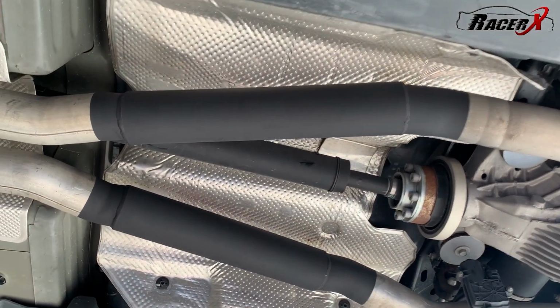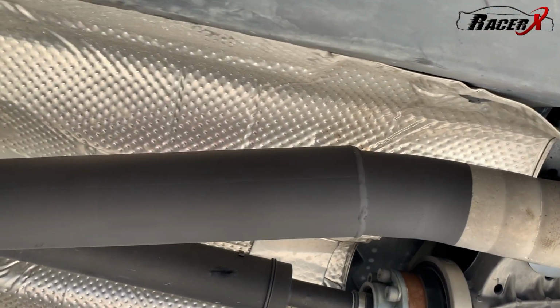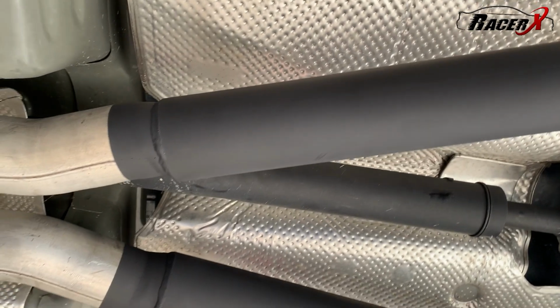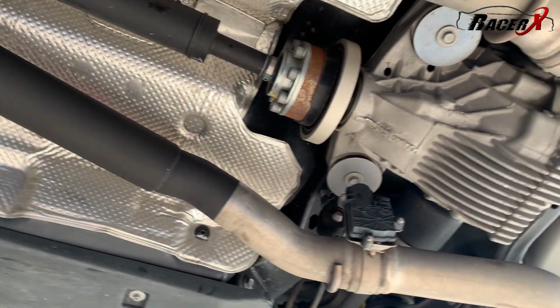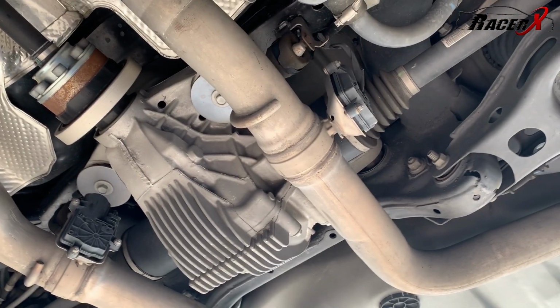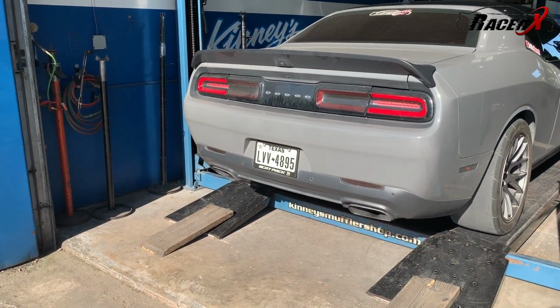That is what it looks like when it's all said and done. And you can see these guys do some really solid work. Look how pretty that is. And you can't ever tell that there was really a muffler there. So anyway, really, really sharp looking. I can't wait to see what it sounds like. Let's see what it sounds like.